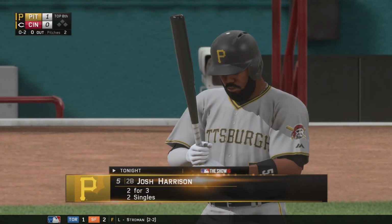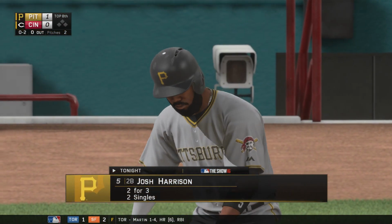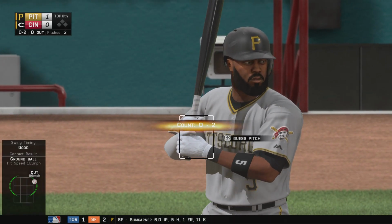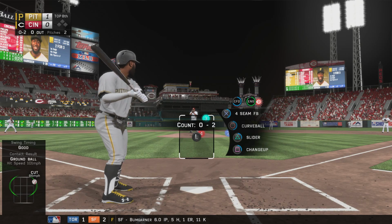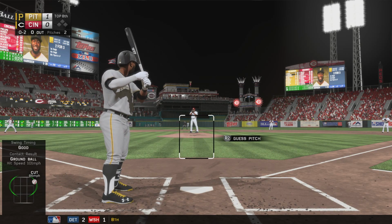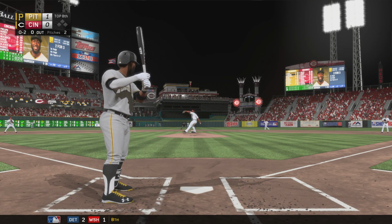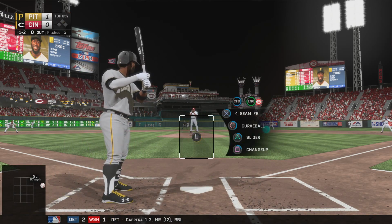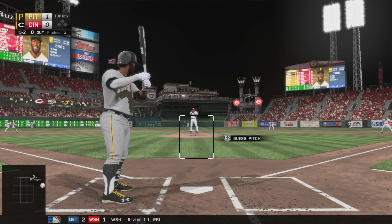We'll look ahead now and pick this one back up in the top of inning number 8. Leading off the inning, Josh Harrison, as they'll look for some added insurance before the bottom half of the inning. Well, you know, he's been on base twice in this one already, so let's see if he can do it again. 1-2. Way outside. 1-2.